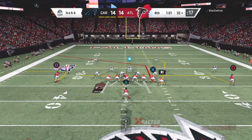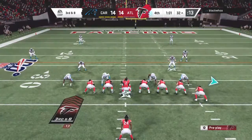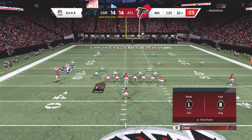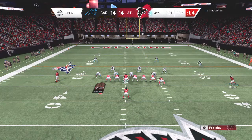Hey, orbit. Watch the screen, watch the screen. Watch the screen. 11. Hey, check. Got it.